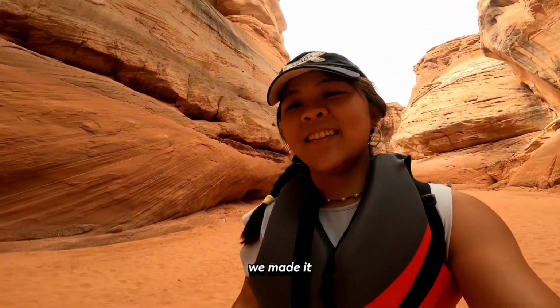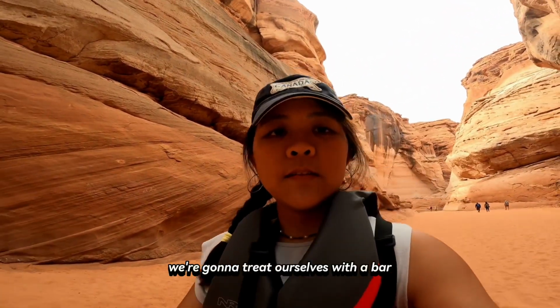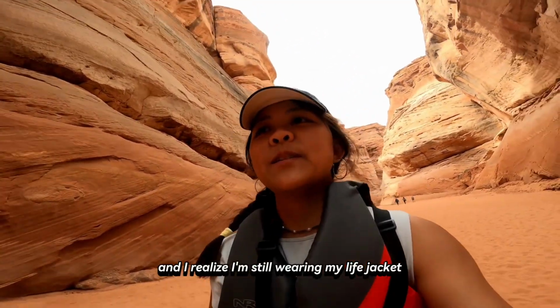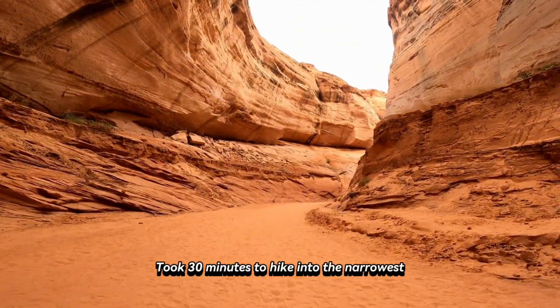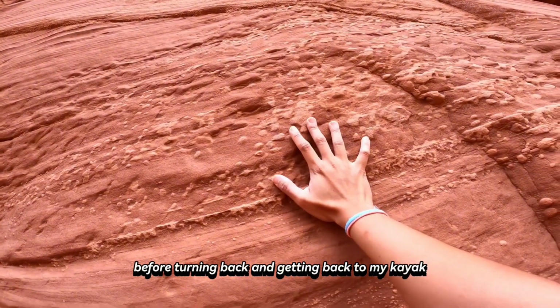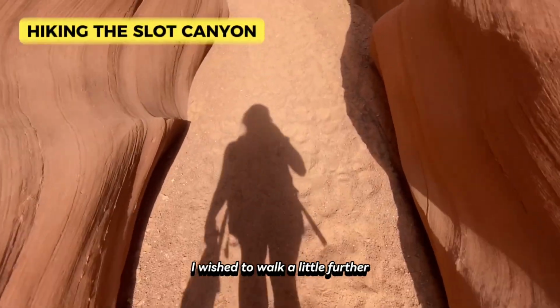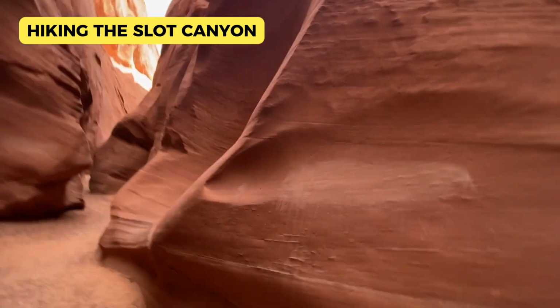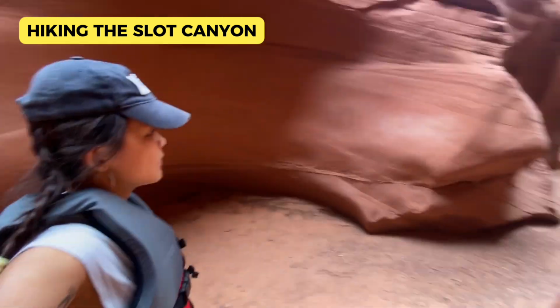We made it. We're gonna treat ourselves with a bar. And I realize I'm still wearing my life jacket. Took 30 minutes to hike into the narrowest part of the canyon before turning back and getting back to my kayak. I wished to walk a little further, but I knew that since the day had begun slightly later, I didn't want to risk not being able to get back in time.